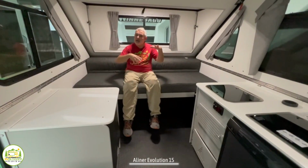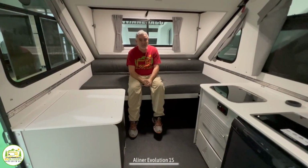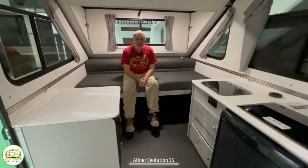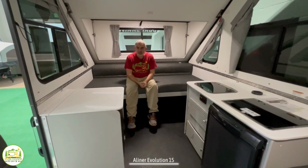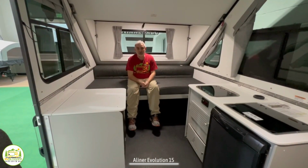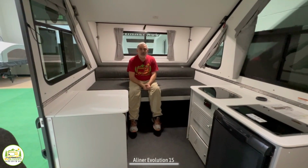Now, when Susan and I first walked into this camper, we were really amazed at how much you can squeeze into a little space. Now, first of all, for those of you travel trailer purists out there, I know you're going to ding me and say, well, this isn't a travel trailer. Well, it is a travel trailer. Pop-up campers, which this is, are also considered travel trailers.